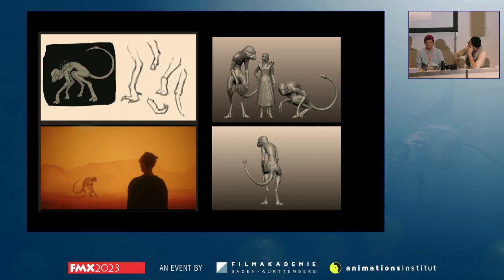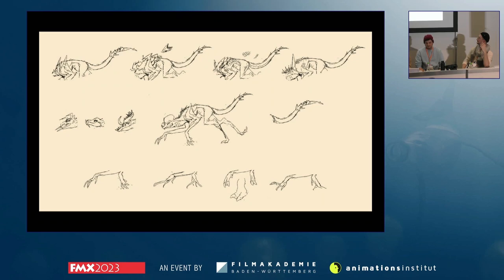So to get an idea how big the creature will be. And we wanted it to not be too powerful, so it couldn't kill the girls with one smash, basically. And that's why we didn't make it too big. And from there we also continued in 2D, creating different heads, different legs, tails, and so on, because we were happy with the general shape of the body.